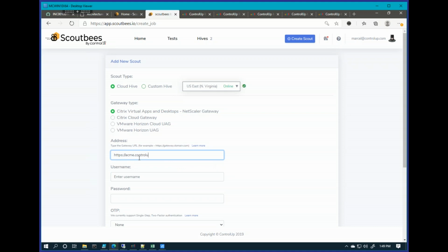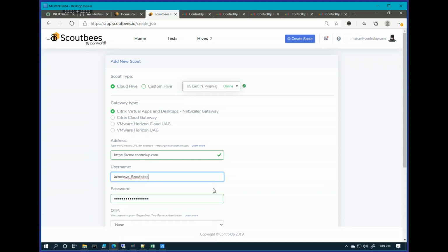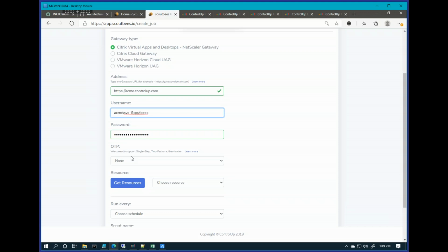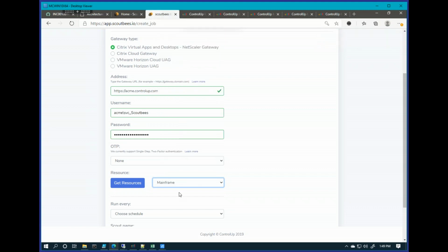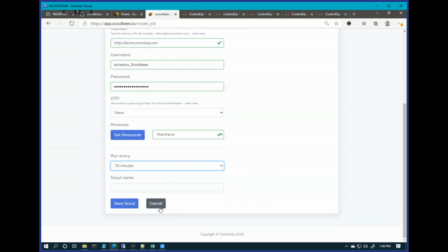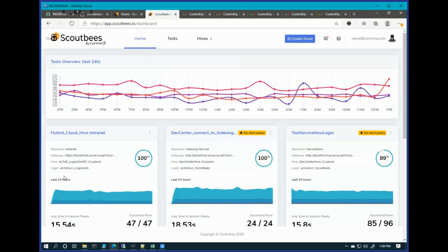Just to show how easy it is, I'll configure my NetScaler. I'll configure a service account with a password. There are options for one-time password if you need it, and I can get the resources that that user is entitled to launch. I can select what I want to test out of the resources published in Citrix for that user, define how often I want to run that test, and then give it a name. So with this, I will create a test, just like the ones that we see here already created.